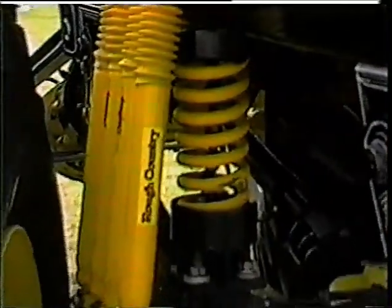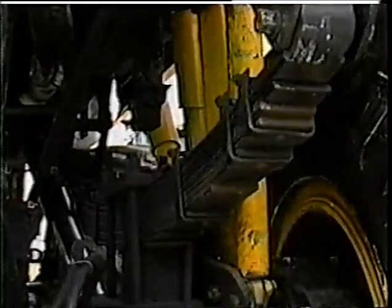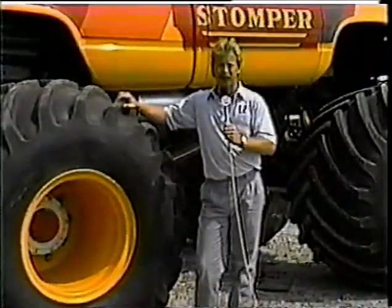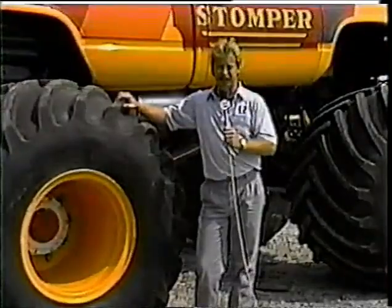Now, some guys will run coil springs, but most of them will run leaf springs. The length and the number of springs has a lot to do with how much the truck weighs. And, of course, you want to get as much travel out of the springs as you possibly can.